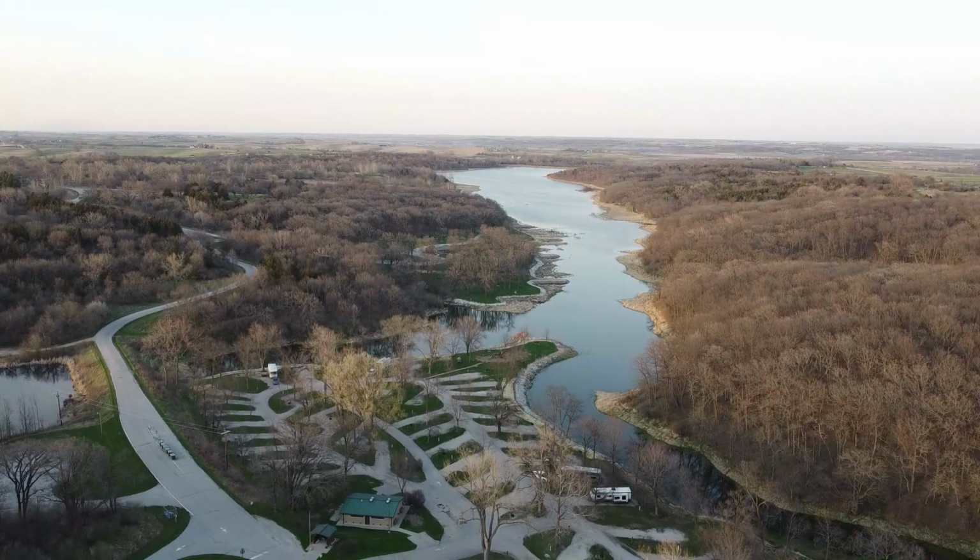Here is kind of the main part of the electrical hookups and amenities. Looks like a lot of 20, 30, and 50 amp sets here. There are a couple full hookups right back behind me. But this is all in this area. There's a shower house right up there, but in this area right next to the lake, it's all electrical.